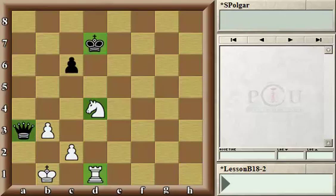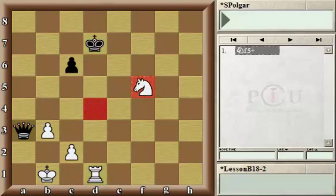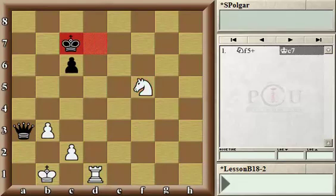Again, if the knight just would make a discovered check, moving it to some random place like f5, the black king would simply move out to a safe square, to a free square, and the game would go on. White would not gain any advantage in reality from the given discovery.